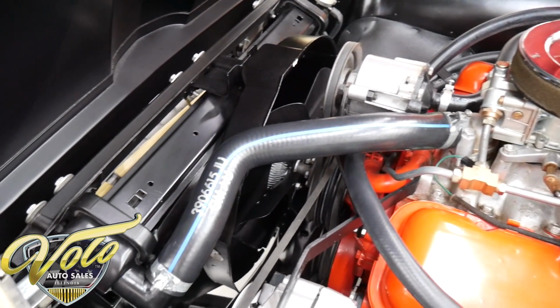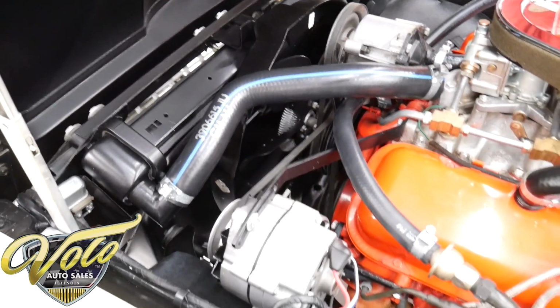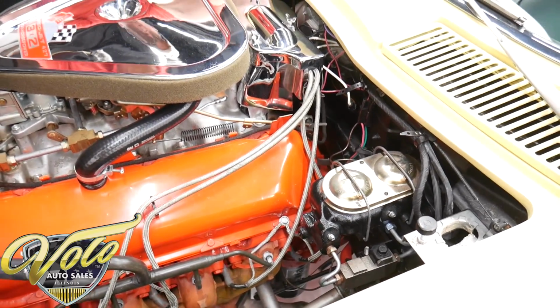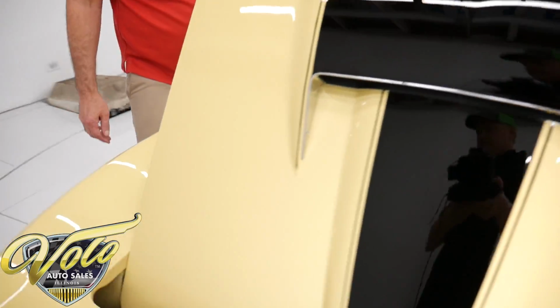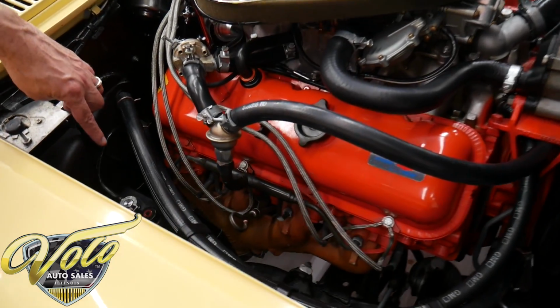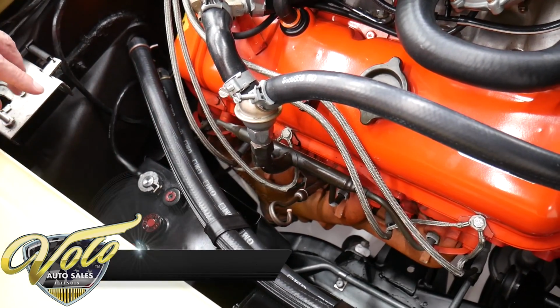The correct cooling system, the radiator, the fan, the hoses and clamps again. It's got a Delco battery topper over here with spring clamp cables. The battery's hidden down here. See the hoses even have ribs in it. That's correct for the heater hose.